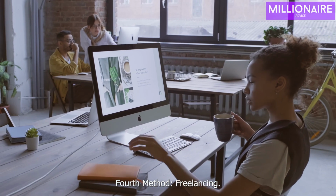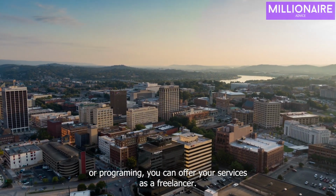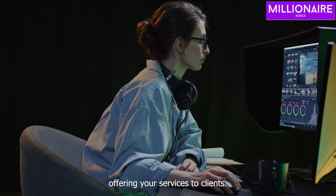Fourth method, freelancing. If you have a skill like writing, graphic design, or programming, you can offer your services as a freelancer. You can sign up for platforms like Fiverr or Upwork and start offering your services to clients.